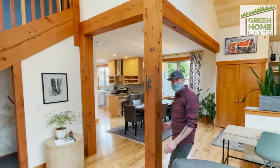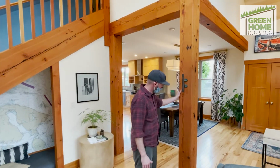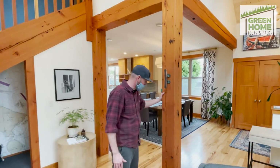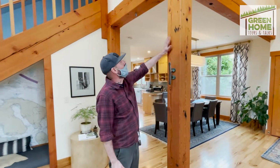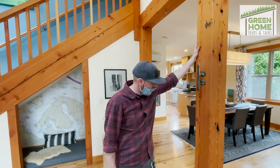So in a lot of our houses we incorporate timber frames. This house is no exception. If we can, we try to use recycled timbers. So these timbers were in a previous building before this one.